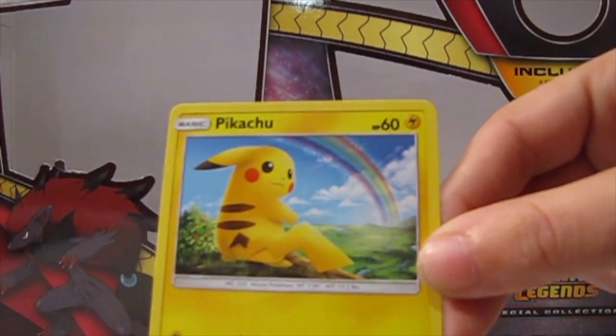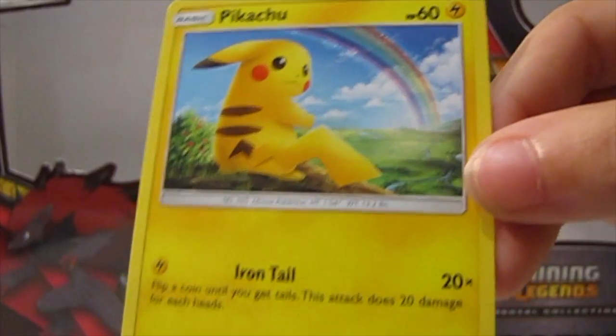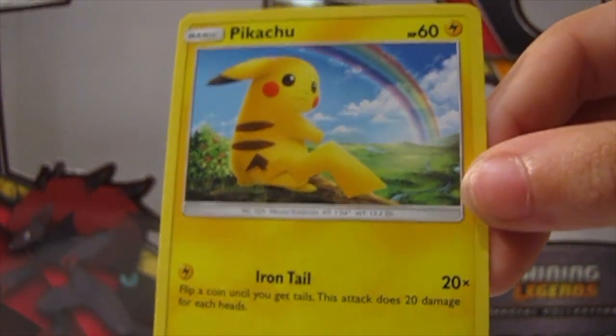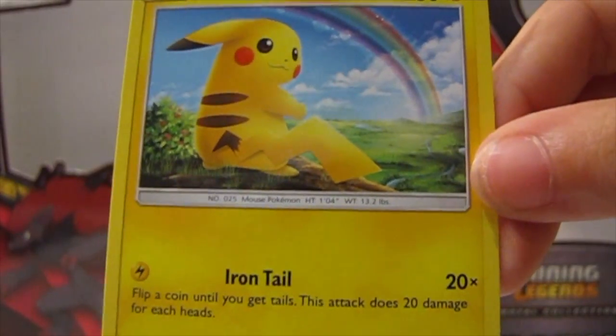Aww. Yay, I got the Pikachu card I love. Oh, it's so cute. This one's adorable. It's got a rainbow. But it's not as cute as that one Pikachu card I love, the one that's in the forest. It's looking up. But this one's cute. I'm pretty sure I have this one because I remember the rainbow. It's so cute and derpy.